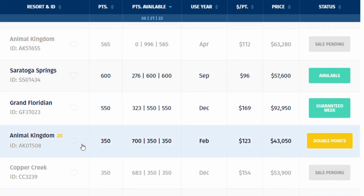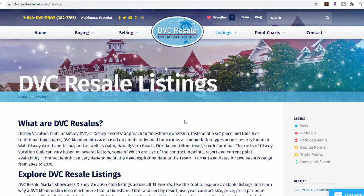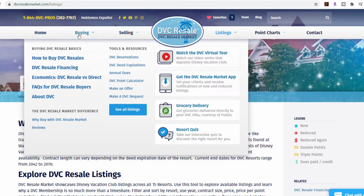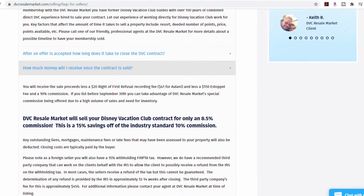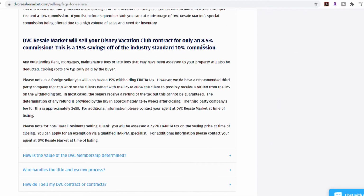Another thing I like about the DVC resale market is that every listing has this heart next to it, and you can click this heart to add it to your favorites. Then you can leave the website and come back and your favorites are stored here. If you have a particular contract in mind and you want to be able to jump on that right away, you can go ahead and download the DVC Resale Market app and get notifications of new listings. While you're evaluating the resale market, if you're thinking ahead about selling, the DVC Resale Market advertises in their FAQs for resale sellers that their commission price is 8.5%.